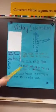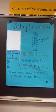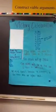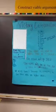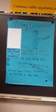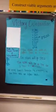For the first question, the rocket will go 292 feet at its highest point. On the second question, the rocket will be in the air a total of 7.25 seconds. On the third question, we used Hanna's formula by plugging in the time into an in-out table.